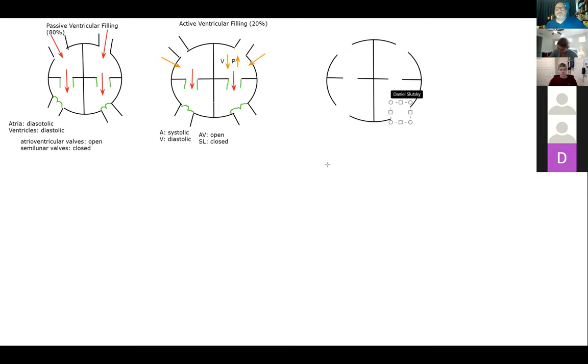Excellent. So our heart is at rest, passively filling the ventricles, and then our atria contract. Now, we know there's a bit of a delay, thanks to the atrioventricular node, of the sending of the signal down to the ventricle. But eventually, that signal reaches the ventricle, and the ventricle starts to contract. And so that's really going to be the key here. What's going to happen during this phase is that our atria start to relax. So it enters diastole.